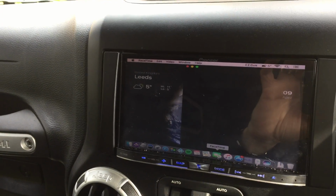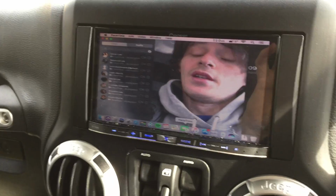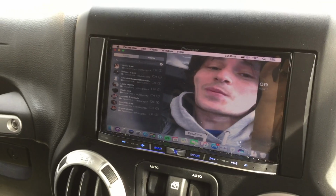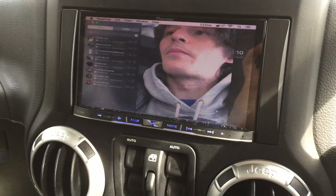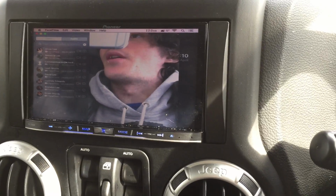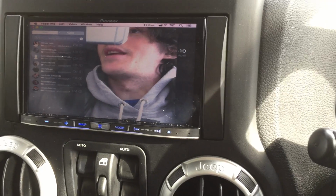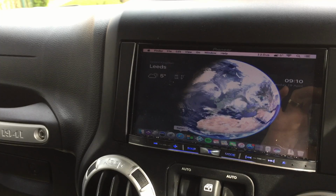Obviously, if you have meetings in your car, this car's got FaceTime built into the car. So obviously you could stop, not while you're driving of course, but you can stop and have any conference calls or Skype calls or meetings while you're actually in the car, which is a nice option you really don't see in any other car.